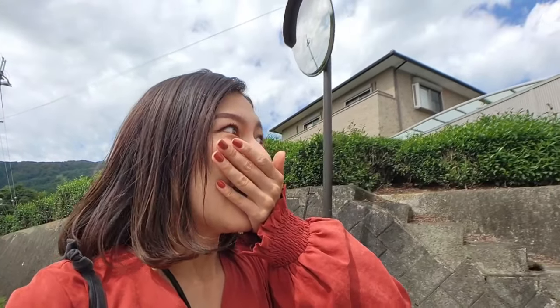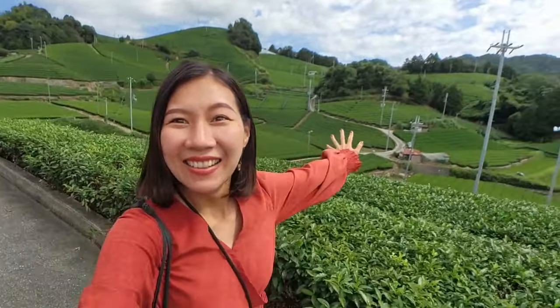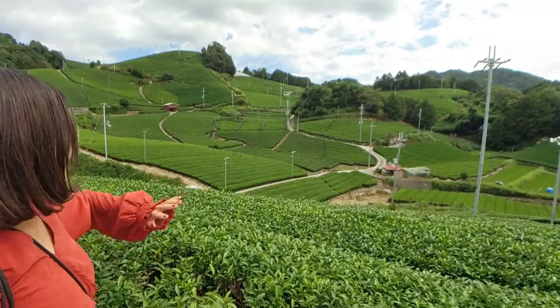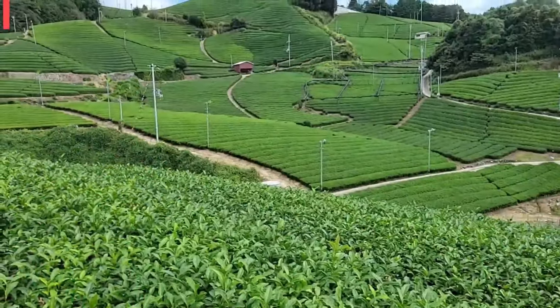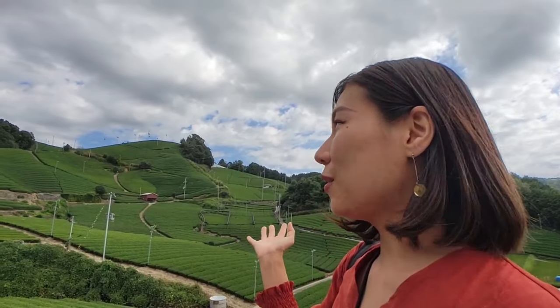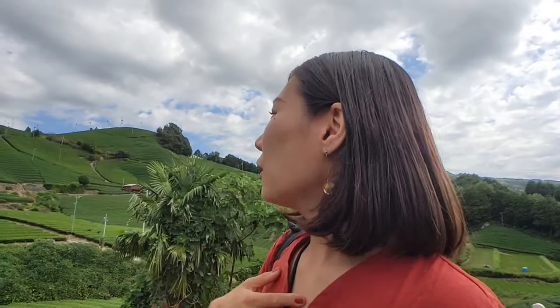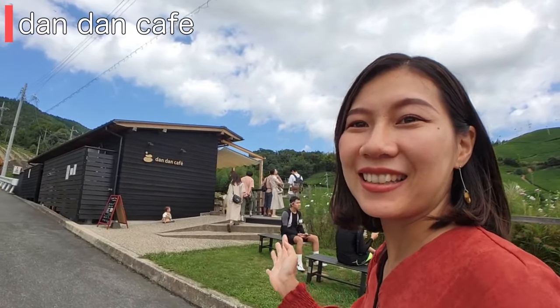Oh my god! I've never seen such a big tea plantation in Japan. I have been to Darjeeling in India before, but it's super different. Yeah, I loved Darjeeling, but I love this tea plantation too. Both are so beautiful. And here, there is a cafe at this beautiful point. Okay, let's go.